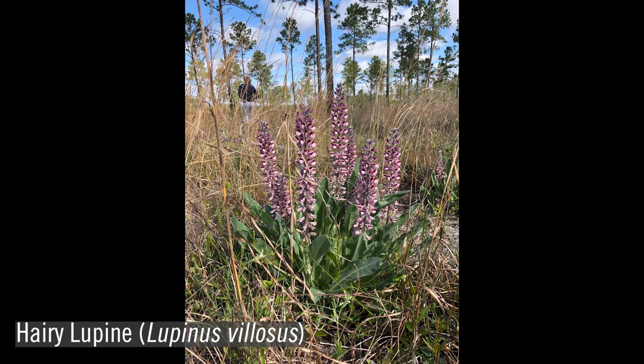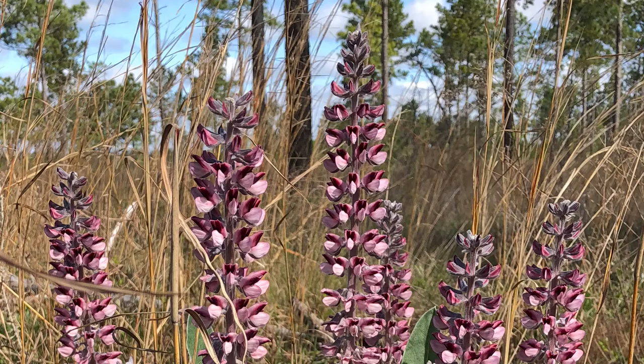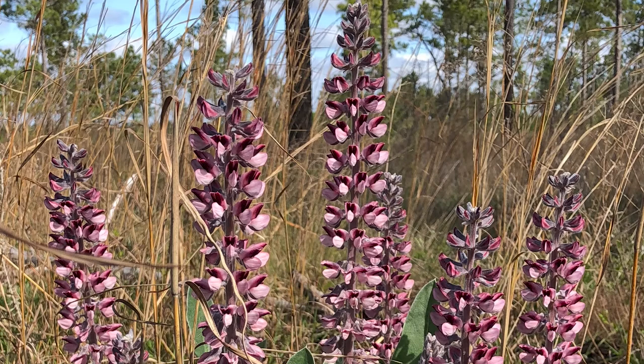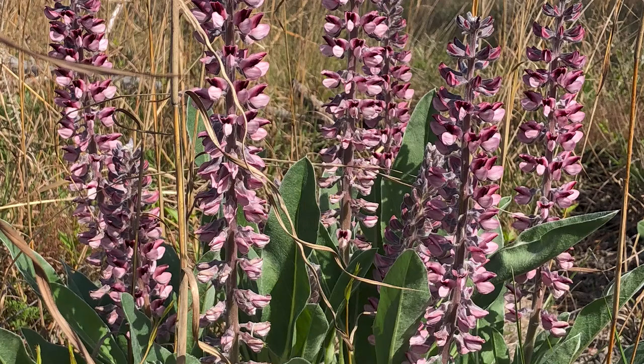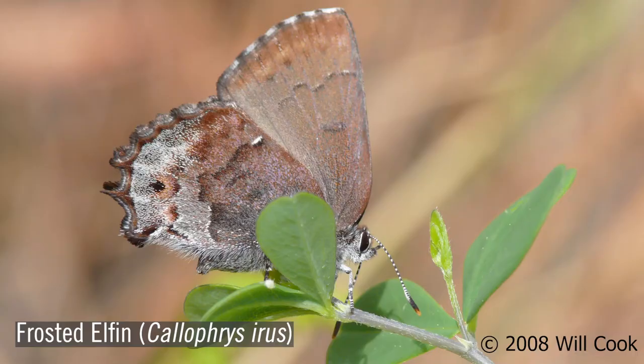The hairy or pink sandhill lupine, Lupinus villosus, is a short perennial species with clumped basal leaves. The pinkish-purple flowers extend upward in a raceme, and each flower has a reddish spot. The flowers are well visited by pollinators. The seeds are used by many birds and small mammals, but can be toxic to humans if consumed. Lupines are the host plant for many Lepidoptera, including frosted elfin. One way to identify this species is by the dense silvery hairs on the fruit.